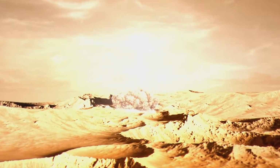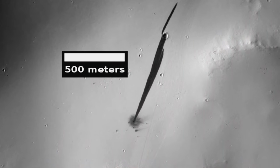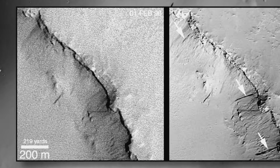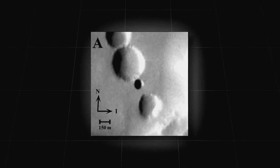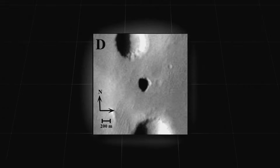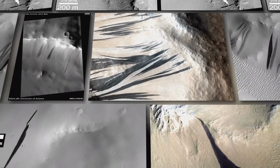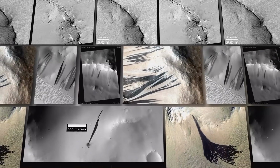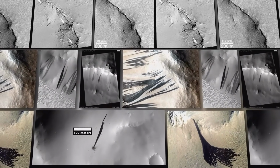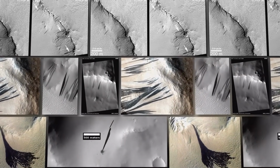Now, because some streaks appeared after impacts, many scientists thought that meteoroids or Marsquakes were responsible for creating most slope streaks. But a new study shows that this idea is kinda wrong. The study in question looked at about 2.1 million slope streaks. They were photographed by NASA's Mars Reconnaissance Orbiter over a long period, from 2006 to 2024. Scientists have estimated that Mars has around 1.6 million slope streaks in total. But some streaks have been counted more than once because they appear in different image sets.